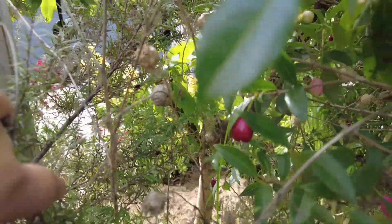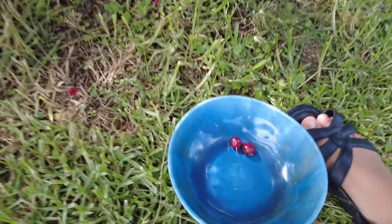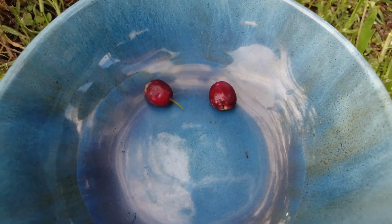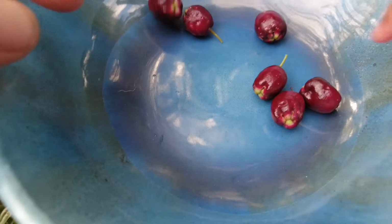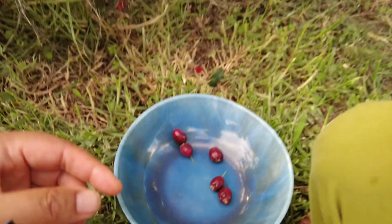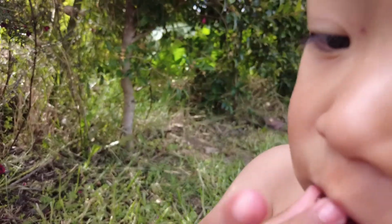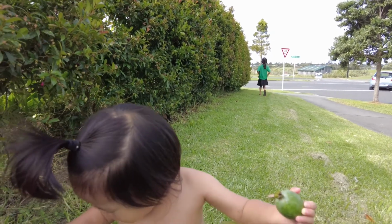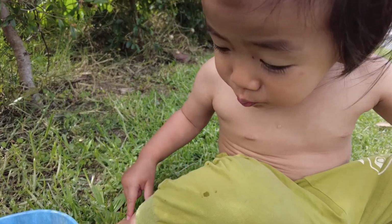It normally has fruit in winter, but this tree decided to fruit in the middle of summer. And the rest of the tree has no flowers yet. So only this one got fruit. I don't know why. Maybe because we pruned the others and didn't prune this one. Because they get trimmed as a hedge wall. They get trimmed very often, so maybe that's why.